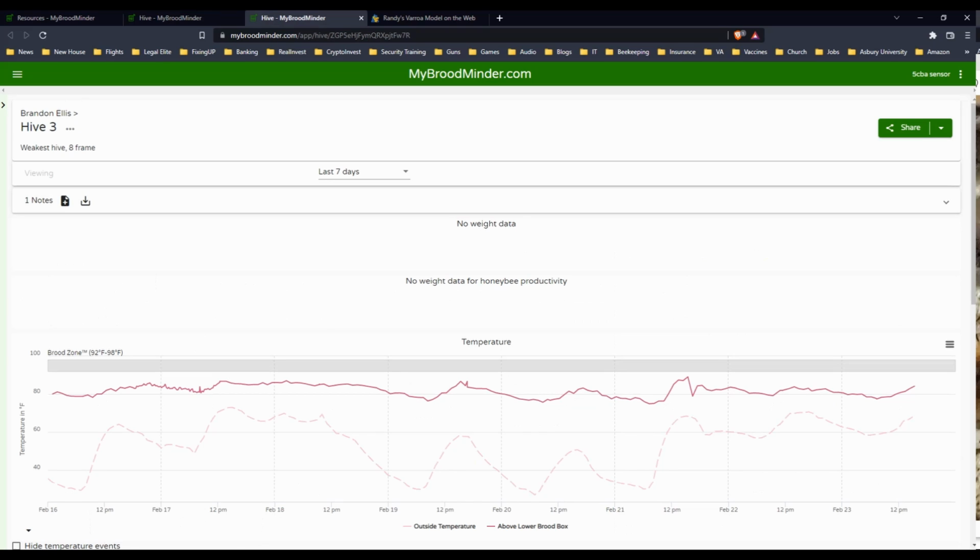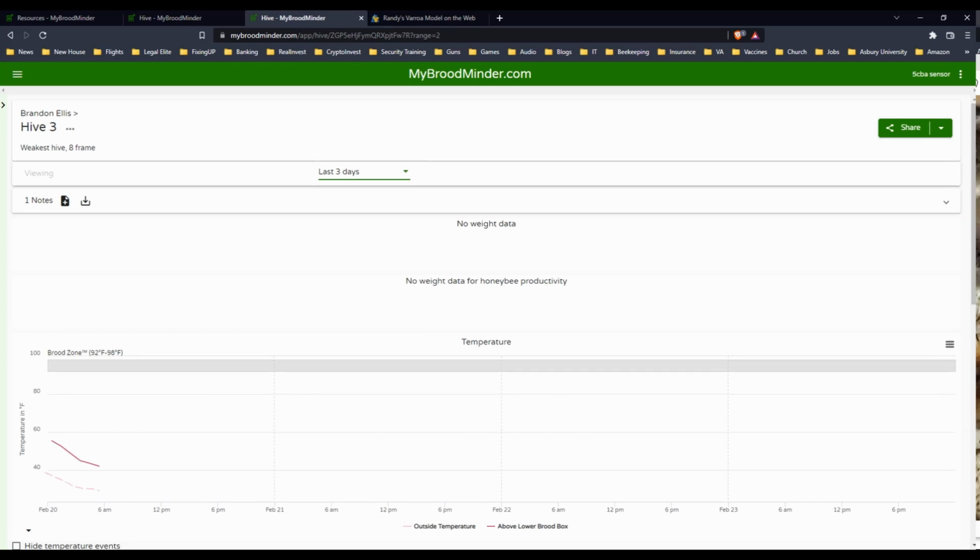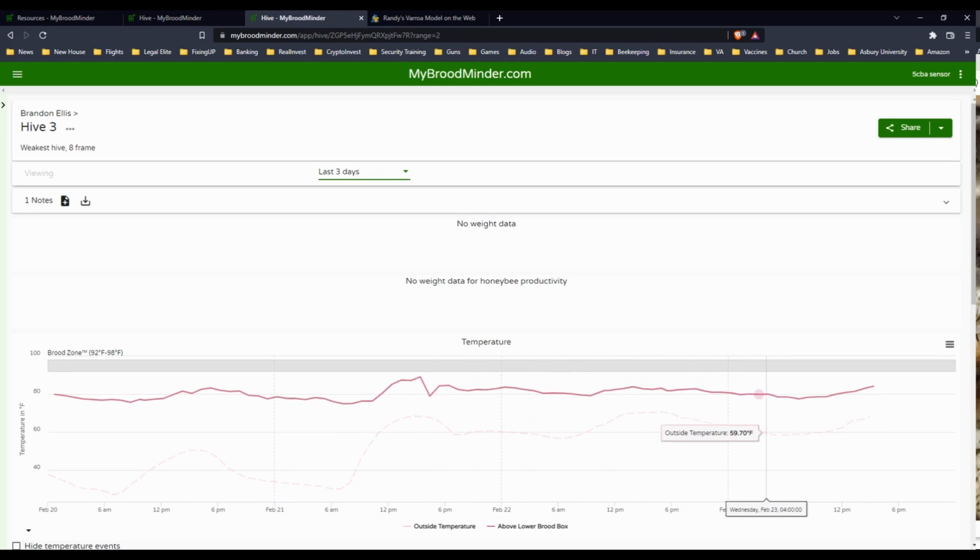And here's my hive number 3. Let's switch this up to last, well, let's do last 3 days. This one has been a bit better. So it's from when I was in there, and they're a bit better here, but it's a smaller colony. I mean, it doesn't have as many bees in it.